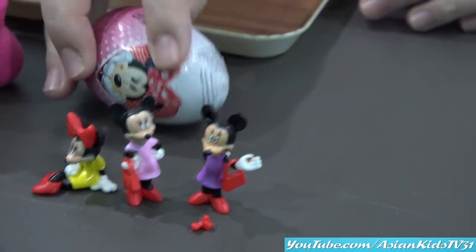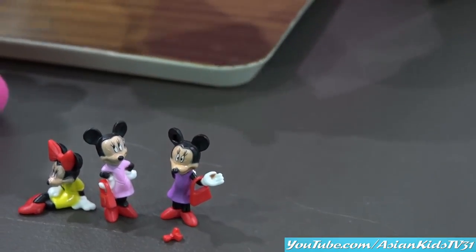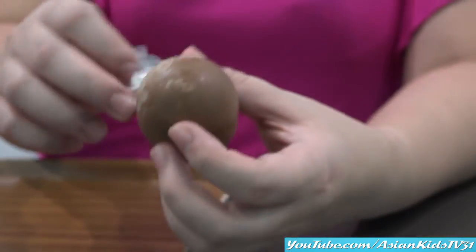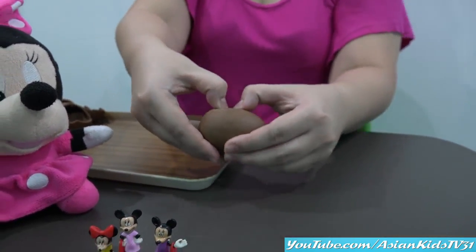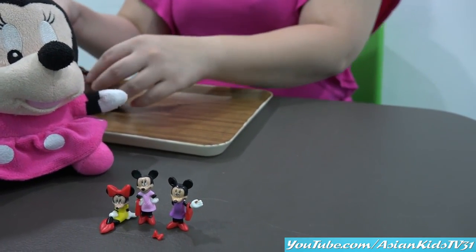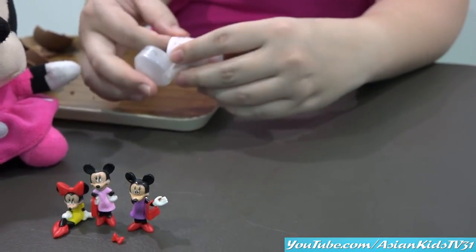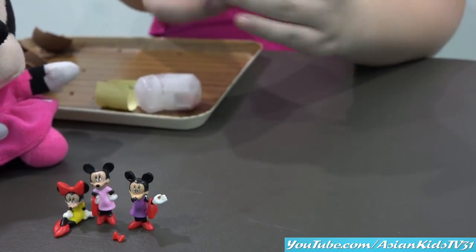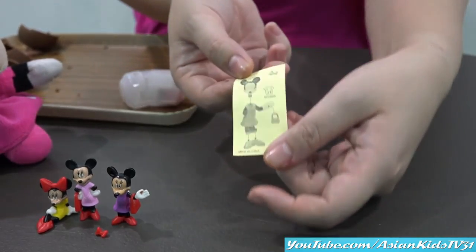And nice. Okay, the final egg. Yay. Open it, mommy. Sit down, Mommy Ivy. Okay, almost. Okay, break your egg, Mommy Ivy. Break your egg. Wow, chocolates. Mm. Yum, yum, yum. Nice. Open it. Four capsules. Nice. For the flyer. Oh, flyer. The instruction paper.